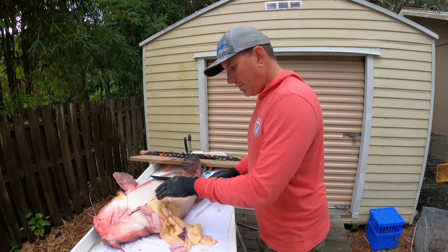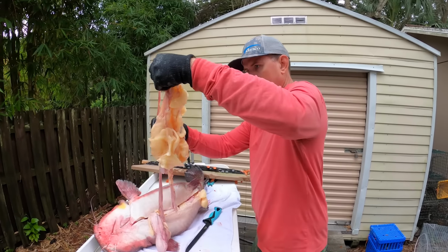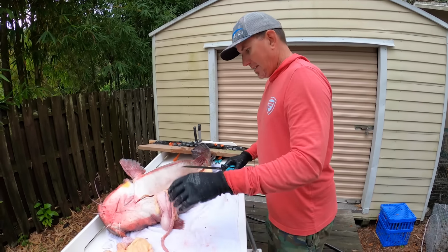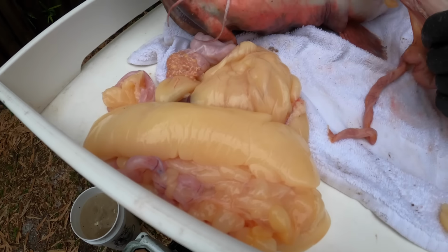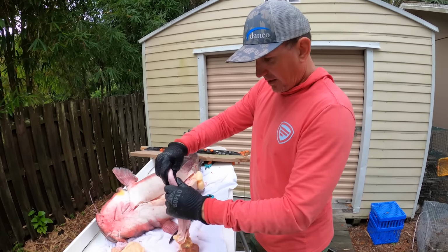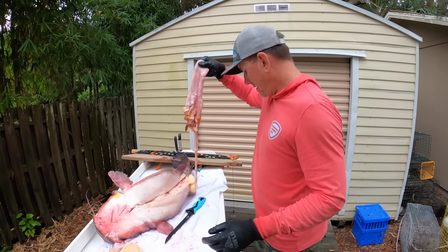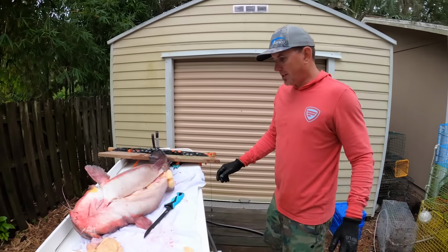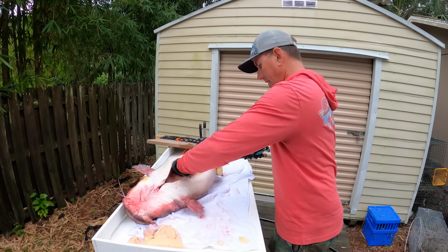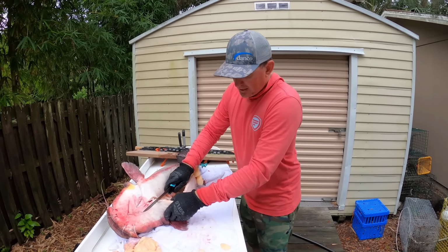That's a whole mess of fat right there. I should blend it and put it on my plants. Look at that. That's probably 2 pounds of just fat. Crazy though, it has absolutely nothing in her belly. Nothing. Zero. Dang it. They regurgitate when they get hooked? Yeah. No, I don't think so. I didn't notice them doing it. What's that? That's their air sac. Well, that was disappointing. She was just thick.